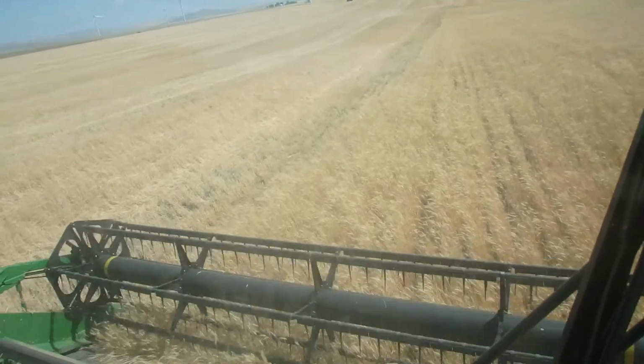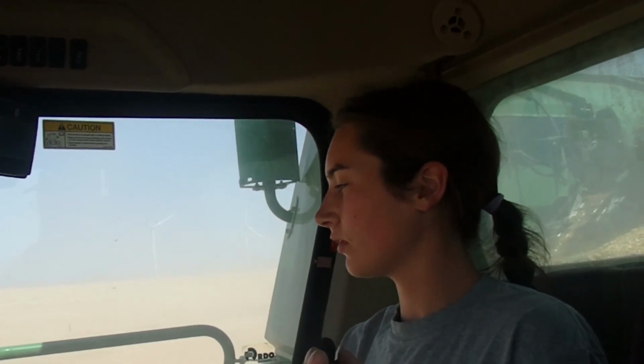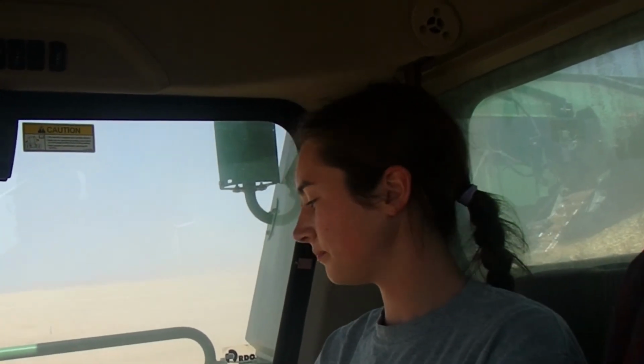You don't want to miss it. And then you don't want the header to get in the dirt, so you have to watch both sides to make sure that they're both not in the dirt. Just make sure you look at your speed and this level right here to make sure that you're not throwing weed out the back. The rotor speed, the header, and yeah, that's pretty much it.